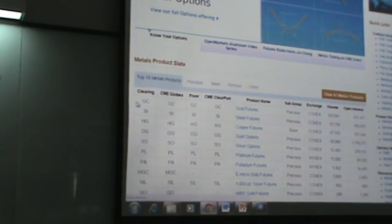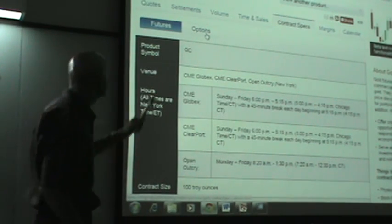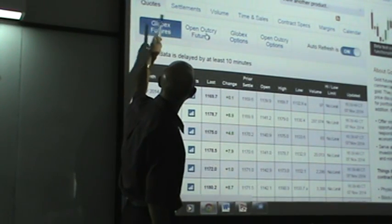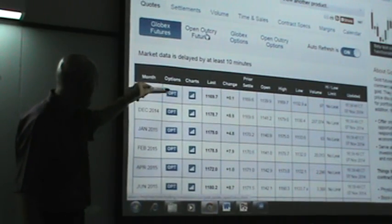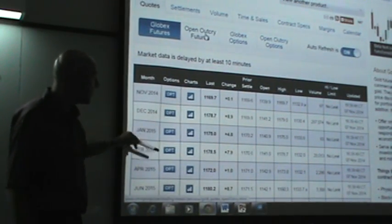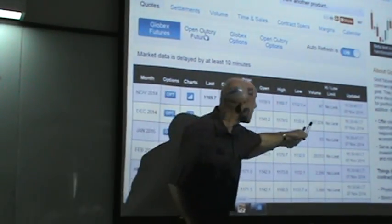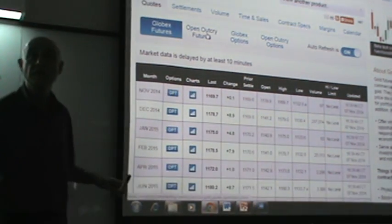Okay, so you got GC, gold futures. So this is the contract specs, okay? Here are quotes, and remember, you were asking me, here is futures, here is options, here is quotes. So maybe I need to go back and click on, oh, there it is. November options, December options, January, February. Let's see which is a very active contract. Okay, the December contract, you see, is very, very active. I want option on future.